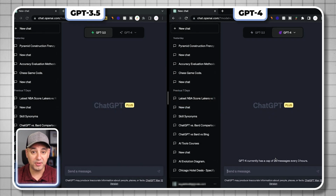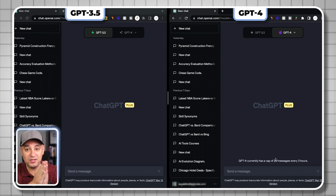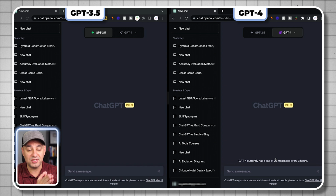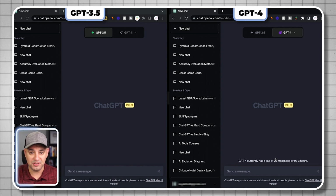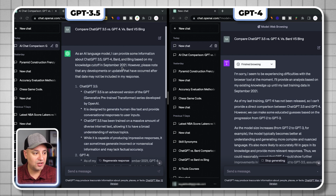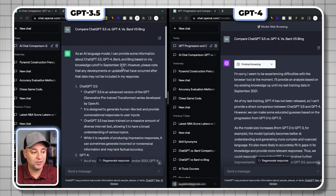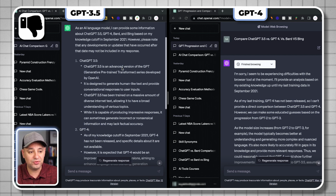So the first prompt I'm gonna give it, I'm gonna say compare ChatGPT 3.5 versus ChatGPT 4 versus Bing versus Bard and see what it does. So ChatGPT 3.5 keeps telling me that the knowledge cutoff date is September 2021. So a lot of these tools came out in 2023. So that makes the answer not very useful at all.